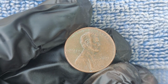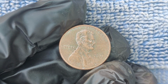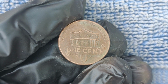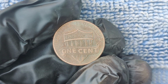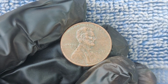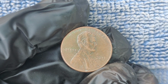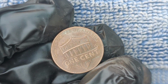The condition of the coin plays a huge role in determining its value. A 2013 no-mint mark penny in pristine condition, with sharp details and no signs of wear, will be worth much more than one that's been heavily circulated. Coins are graded using a scale known as the Sheldon scale, which ranges from 1 to 70, with 70 being a perfect coin. A penny in mint condition, graded at 65 or higher, could fetch the highest prices at auction, especially if it has been preserved in a protective slab by a reputable grading service like the Numismatic Guarantee Corporation, NGC, or Professional Coin Grading Service, PCGS. These certified coins are considered much more valuable because their authenticity and condition have been verified by experts.